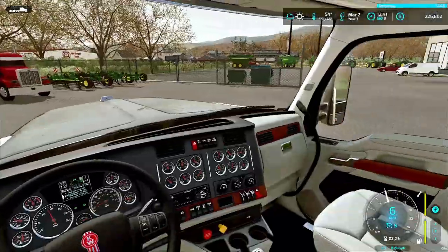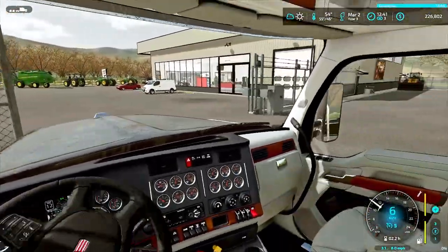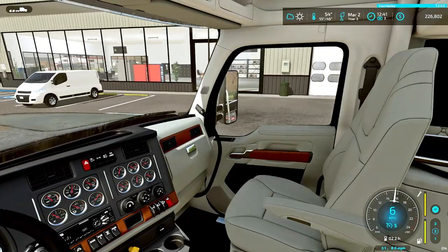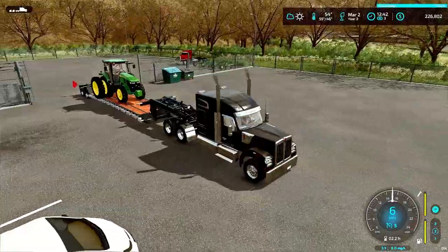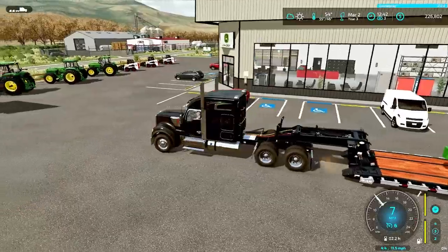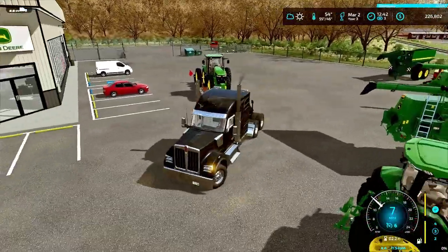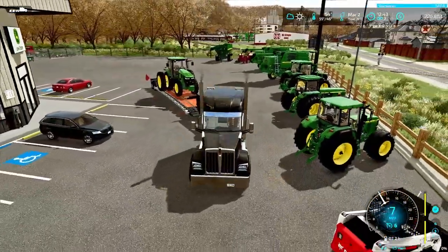Hey, we are loaded up. We are going to be heading out. Nothing on the wheel. Yeah, that tractor looks really good. I'm glad I went with this. Feel a little bit warm, it looks like it's a nice tractor. We're going to definitely get use out of this.